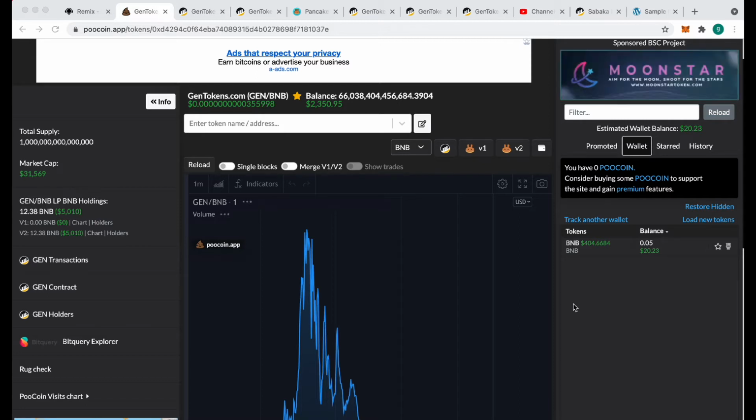The first thing that we want to do with these tokens is we want to burn some of them. So I am going to burn some of these tokens right now, but I'm going to do it in a clever way. These tokens can protect us. All of us, everybody who is holding Gen can be protected by these tokens, and I'll show you how this is going to work.